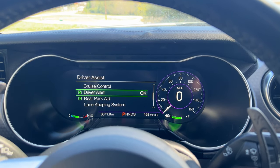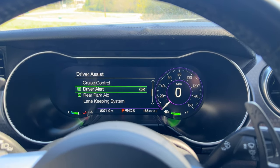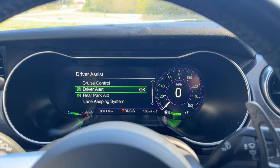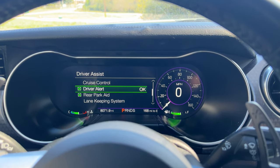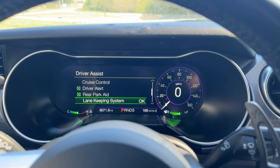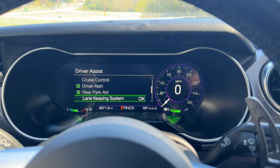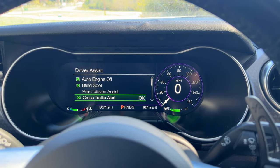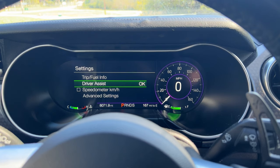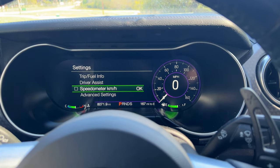This one does have adaptive cruise control. This one does have the smart, I think they call it the safe and smart package, which has all of that stuff built into it and comes standard starting in 2021. Your driver's alerts, rear parking gauge, your automatic wipers. So you can find all of those settings underneath the driver assist.